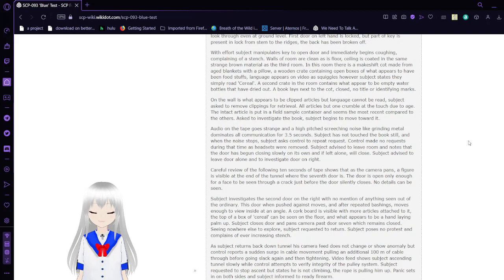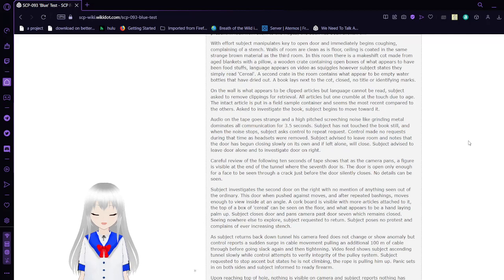With effort, subject manipulates key to open the door and immediately begins coughing, complaining of a stench. Walls of room are clean as is floor. Ceiling is covered in the same strange brown material as the third room. In this room, there is a makeshift cot made from aged blankets with a pillow, a wooden crate containing open boxes of what appears to have been foodstuffs.